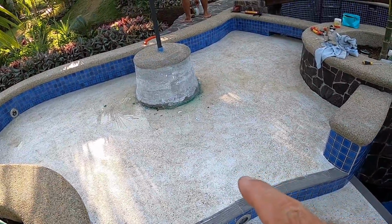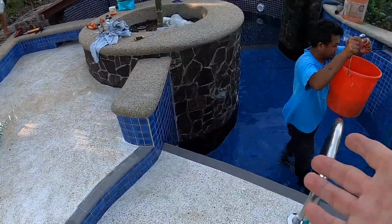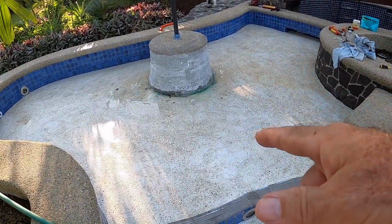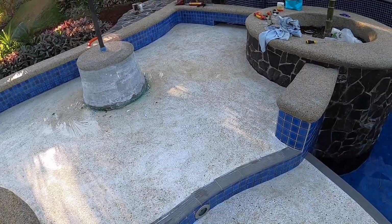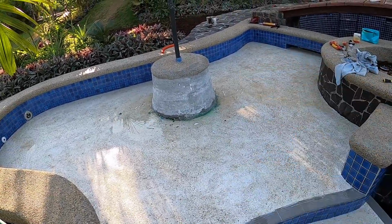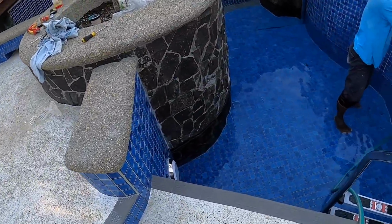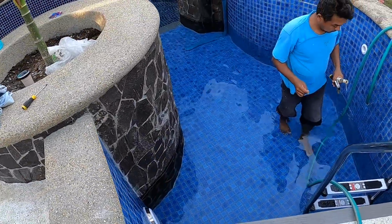Now you're wondering, how are we going to do this with the pool filling up with water? Well, they won't fill this area up here. This area will be dry for the testing period until they get this taken care of and the paint is stabilized.